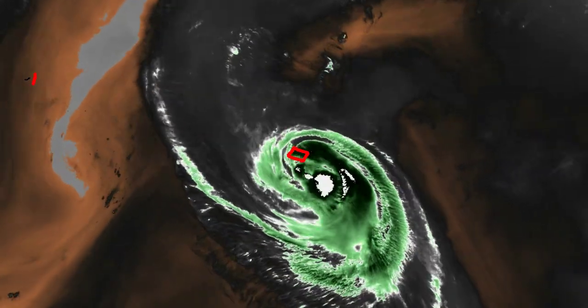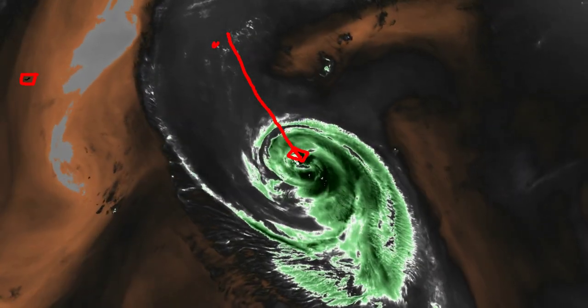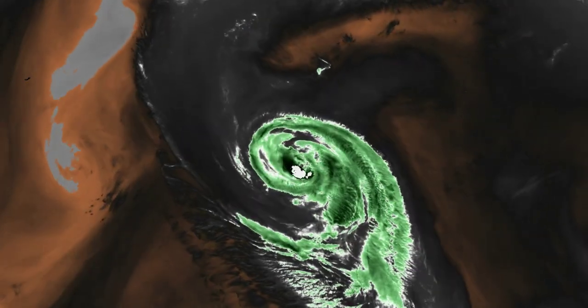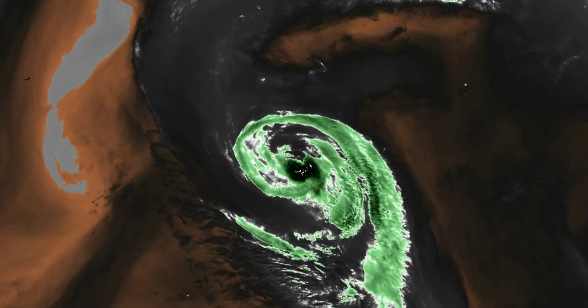Bermuda, here you are, so it looks kind of close on this image, but really it's going to remain far enough away from you to where, other than some potential high swells, you won't deal with anything like the tropical storm conditions you had with Hurricane Lee.